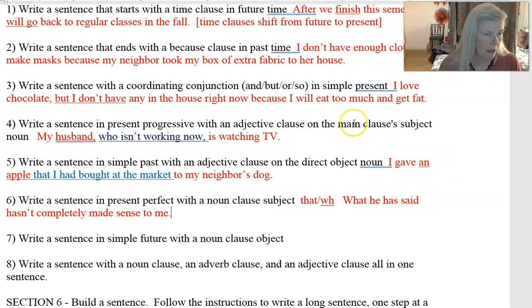Okay. So we have what he has said, present perfect, hasn't completely made sense to me. So what he has said is the subject. It's the thing that hasn't completely made sense to me. That's a sentence in present perfect with a noun clause subject. Now this one is a sentence in simple future with a noun clause object.